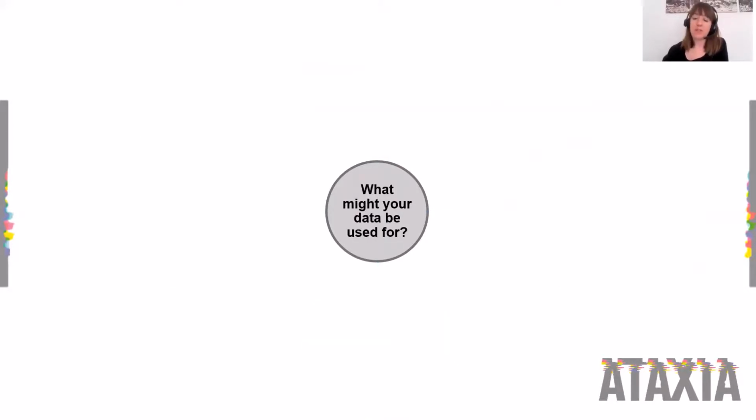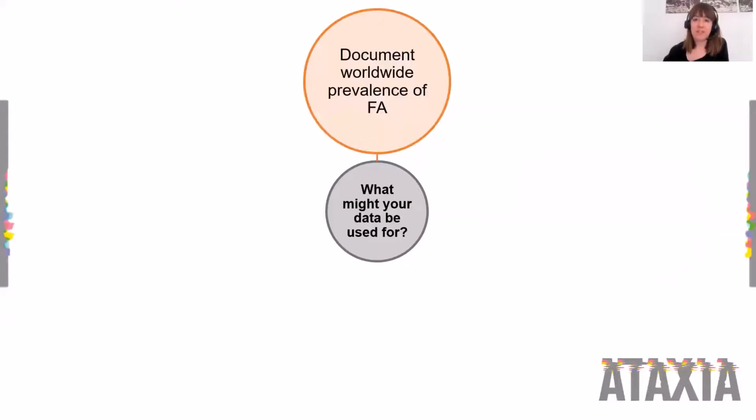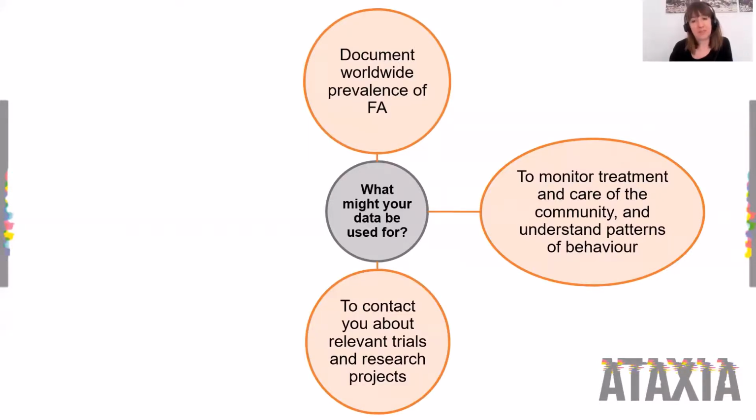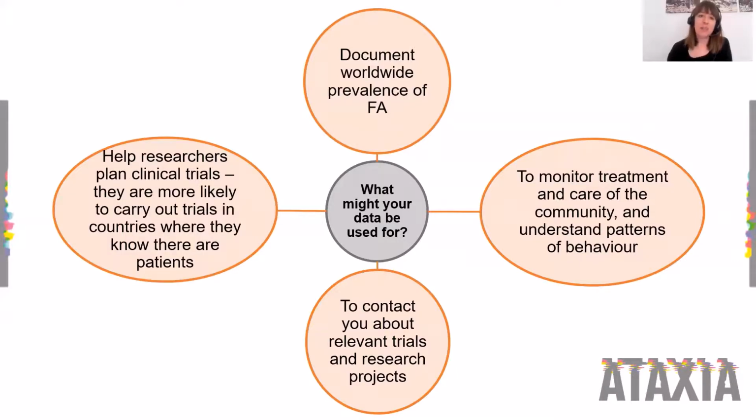And what might your data be used for if you join the registry? It'll be used to document the worldwide prevalence of FA, so we know how many people there are with FA and where they live. It'll be used to monitor treatment and care of the community and to understand patterns of behaviour. Like I've said before, it could be used to contact you about relevant trials and research projects. And importantly, it can help researchers plan clinical trials.